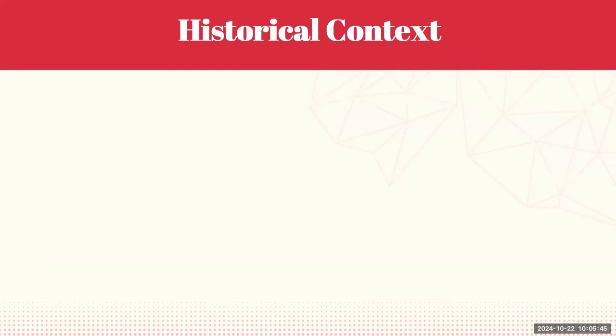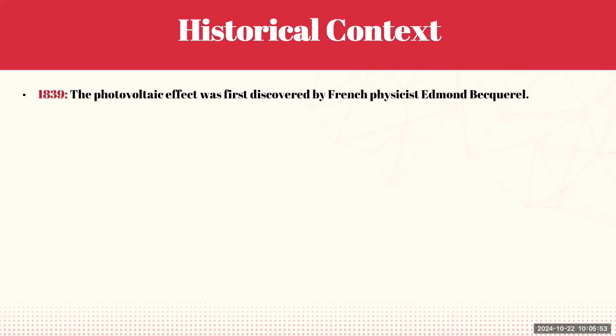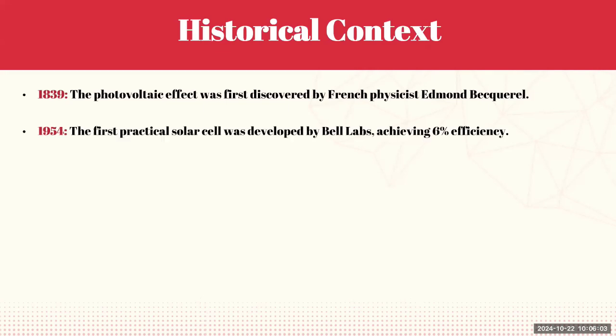So let's talk about the historical context. When did we actually discover solar power or solar PV technology? Well, the photovoltaic effect was first demonstrated by a French physicist known as Edmond Becquerel. He discovered this technology. In 1954, the first practical solar cell was developed by Bell Labs, achieving around 6% efficiency. So this was a pivotal moment in solar energy technology.